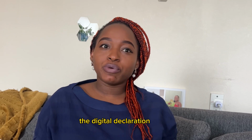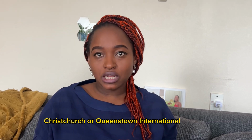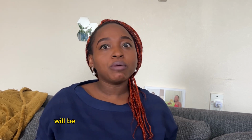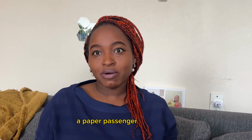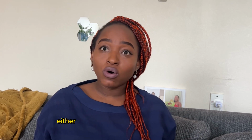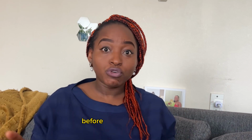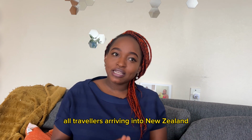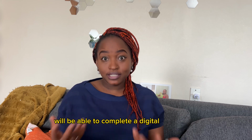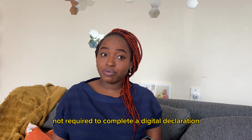At the moment, the digital declaration is only available to travelers arriving at Wellington, Christchurch, or Queenstown International Airport. From late August, travelers arriving into Auckland Airport will be able to complete a digital declaration. In the meantime, they need to complete a paper passenger arrival card, which will be handed out either on board their flight to New Zealand, or you can get them when you arrive in New Zealand before passport control. This means that from August, all travelers arriving into New Zealand International Airport will be able to complete a digital declaration. Travelers by sea are currently not required to complete a digital declaration.